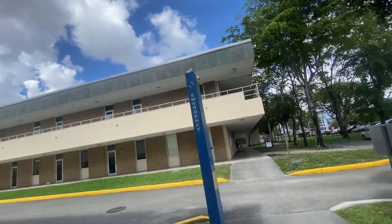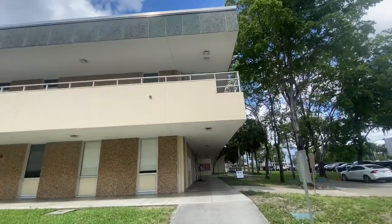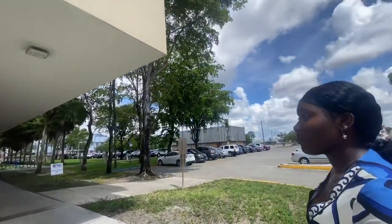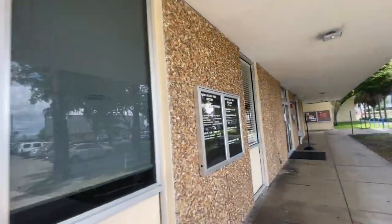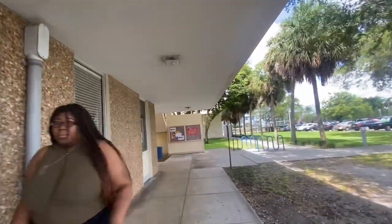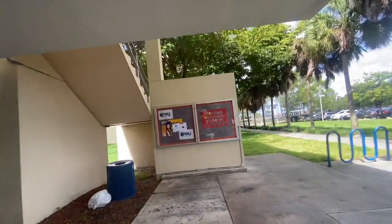Sarah Blocker Hall. We are at Sarah Blocker Hall. This is where a lot of your language, some sciences, but mainly language and gen ed courses are going to be. We also have the CAR Center, which is the Center for Advising and Retention. Here you get all of your academics, schedule, any ADA.